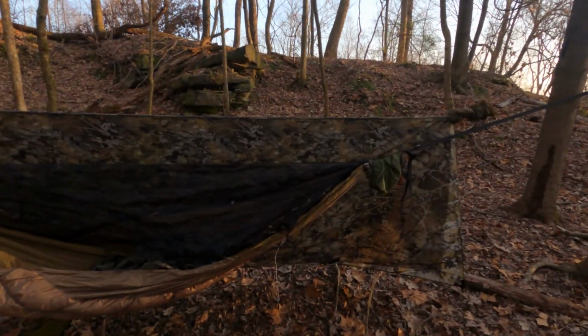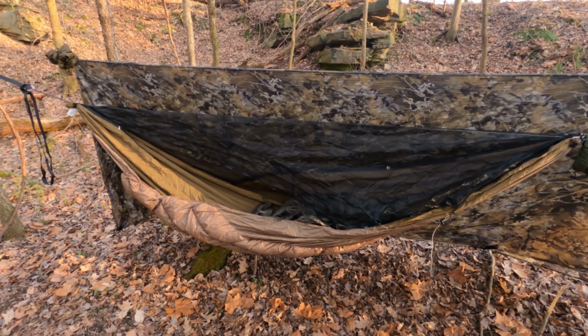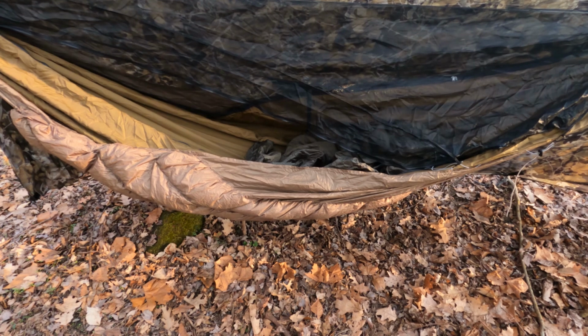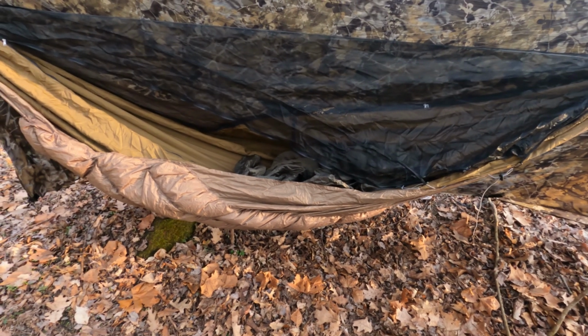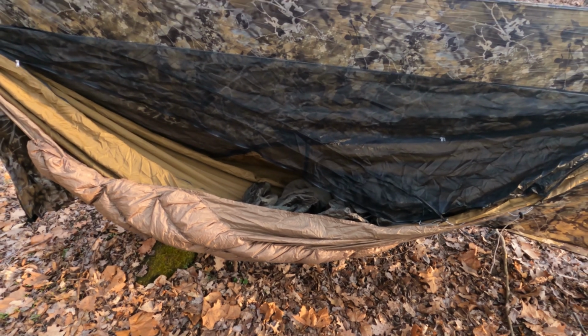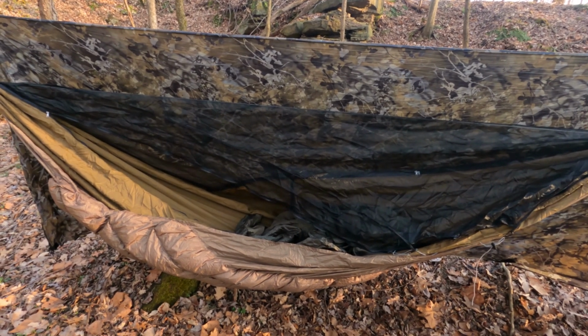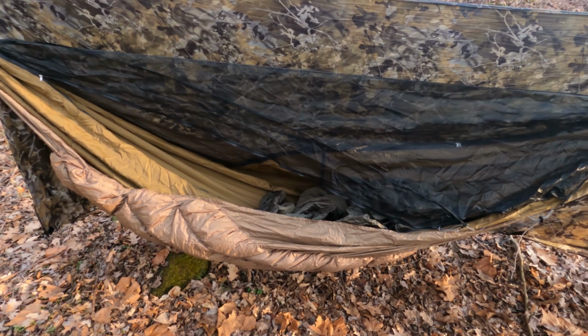Never did really show my whole setup. I used the Blackbird XLTC, the Yeti underquilt, and that's a 20-degree Yeti. And I just used a Snugpak Jungle Blanket for my top layer, and then had the Superfly. I used this setup once before, but I never had a chance to use the Yeti, and I can't complain with that Yeti.